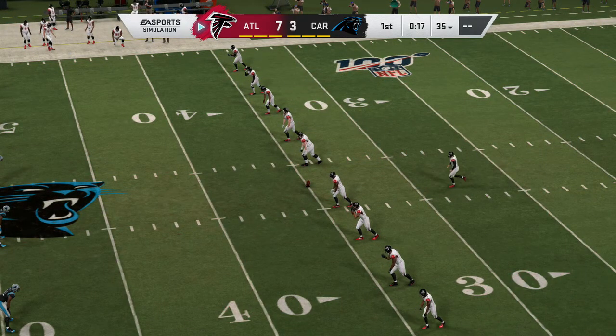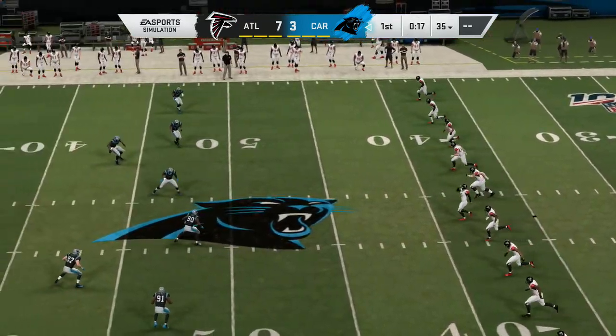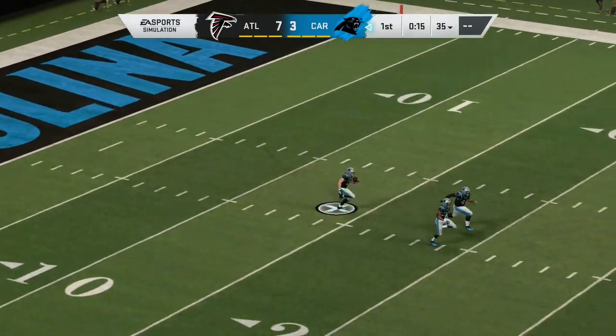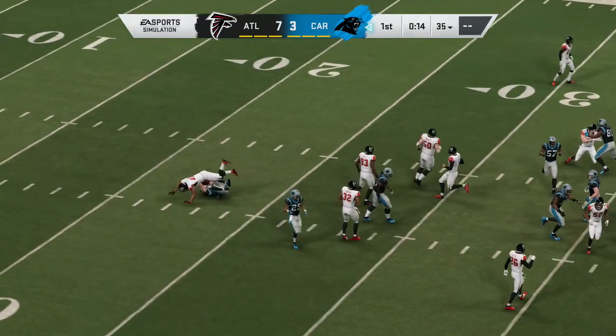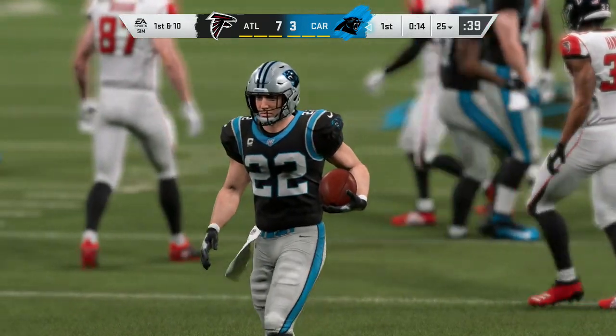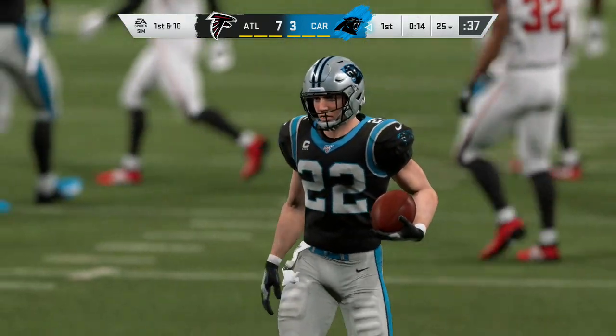Now after the touchdown, it's Bosher to kick it away. This is taken at his 4. And not a bad return here. He gets it out to the 25-yard line. Carolina getting set to take the field.